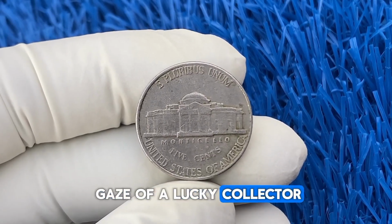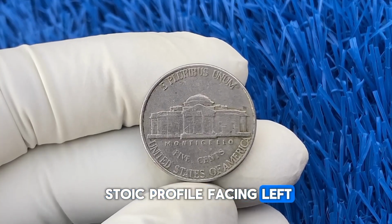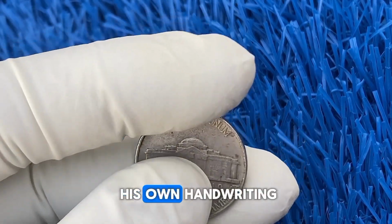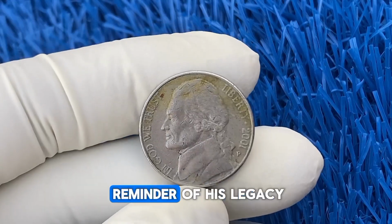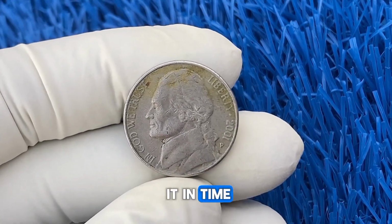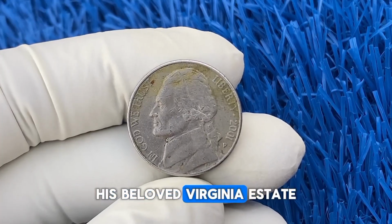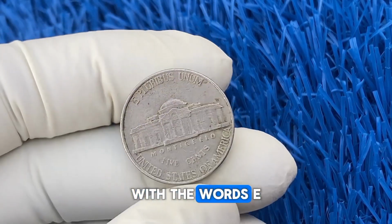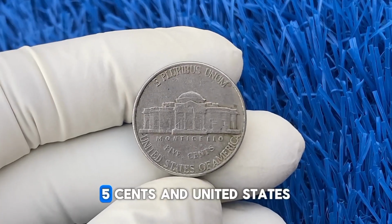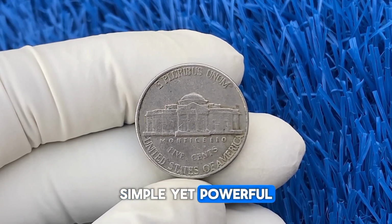The obverse shows Jefferson's stoic profile facing left, the word Liberty in his own handwriting, a subtle yet powerful reminder of his legacy. The date 2001 anchors it in time, while the reverse features Monticello, his beloved Virginia estate, with the words E Pluribus Unum, 5 cents, and United States of America surrounding it, simple yet powerful.